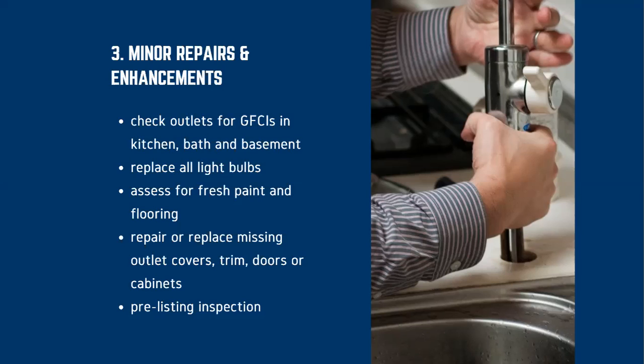And finally, we do suggest, although this would be a cost, it's a benefit to get a pre-listing home inspection. The reason why, and we can give you a list of home inspectors that do that for homes that aren't listed yet, is so there's no surprises or sticker shock.